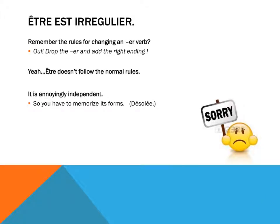You should know en français, être est irrégulier. Être is irregular. Remember the rules for changing an ER verb? Oui, that you drop the ER and then you add the right ending depending on the subject you're working with. Être, unfortunately, does not follow the normal rules. It is annoyingly independent. So think about a friend who just totally doesn't follow the rules. Être is that way. Its forms don't look like être in most cases, so you'll have to memorize the forms. Désolé.